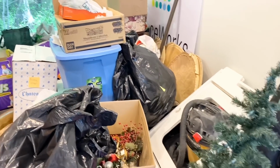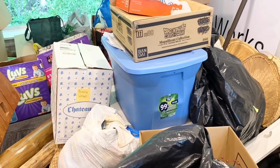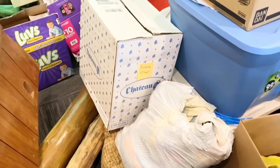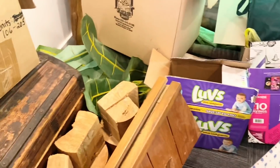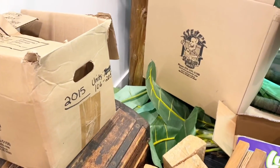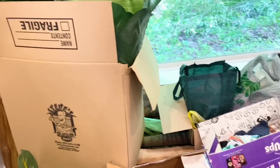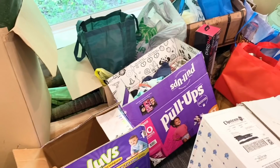Yes, there is all kinds of stuff over here. We have bags and bins and boxes and office supplies, and that's a tree stump on the floor. Yes, a tree stump, and diaper boxes, and the treasure chest. That was all from the office decor that he used to have, which was a tiki theme. That's going to go to the shore because he's redoing his shore house with the tiki theme.